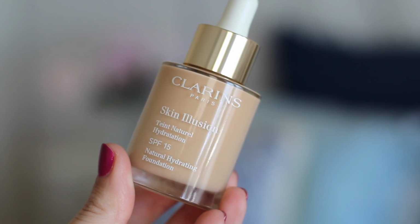Okay, so to start with the skin, I'm going to be using the Clarins Skin Illusion Natural Hydrating Foundation. It's been raved about online in the UK, so I've been super keen to try it, so I ordered it from Woolies. So this is the shade 108. It looks a little bit light, but I did go and get shade matched, so it'll be fine.